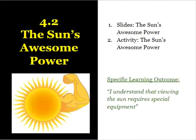So you should be able to see my slides right now. So this is the lesson, the sun's awesome power. The goal here is to understand that viewing the sun requires special equipment. The sun is very, very strong.